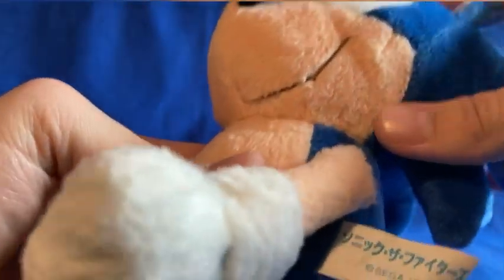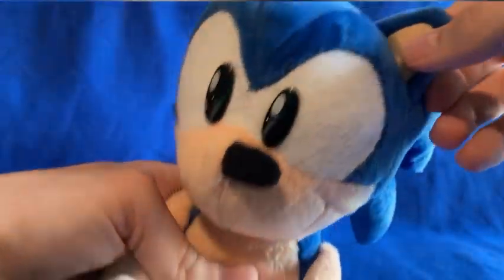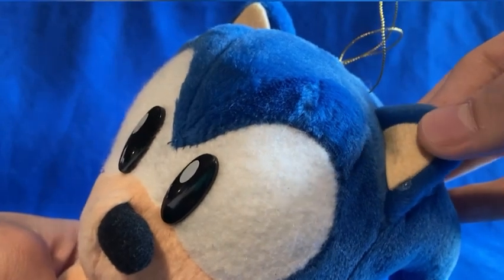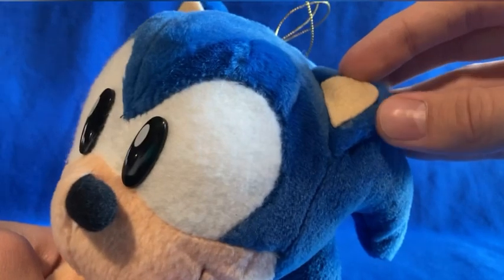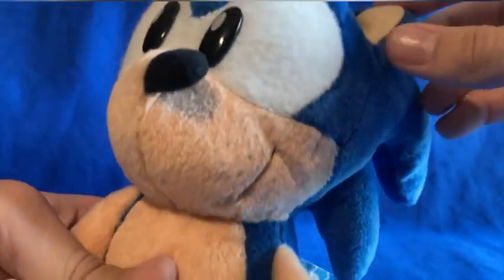He has brown threading for his mouth. It's in a smirk. His ears are very well made. The peach of his ears is a little piece of felt glued on, and that's on both ears. Thankfully, mine is held up pretty well, but I wouldn't be surprised if I saw a Sonic without the peach ears.